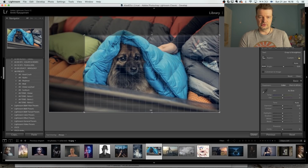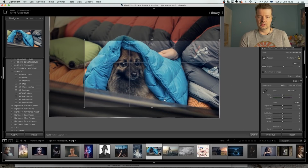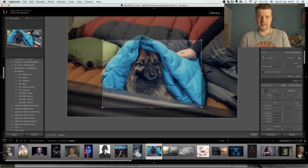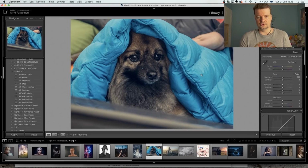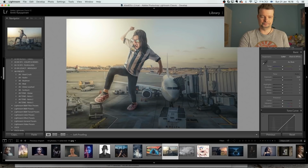concentrate on the dog. If there's enough resolution, we could even crop to concentrate only on the dog, get rid of the hand maybe. But you know, documentary pictures are what they are, but the whole comfy dog in a blank sleeping bag is a cool thing.